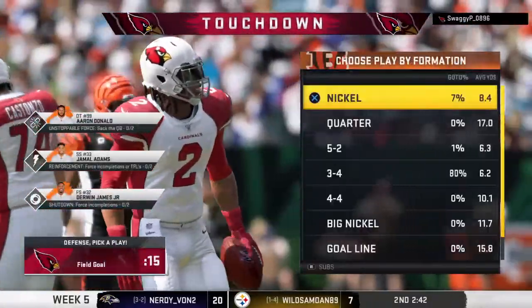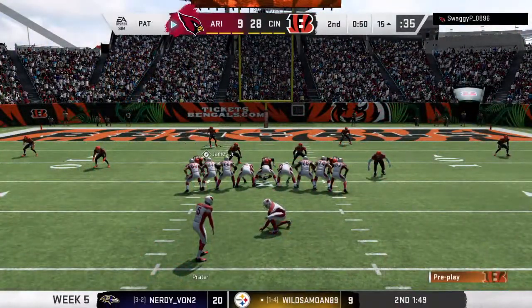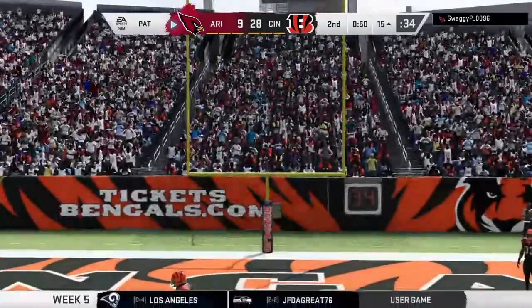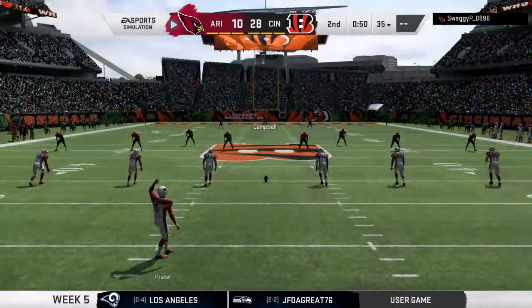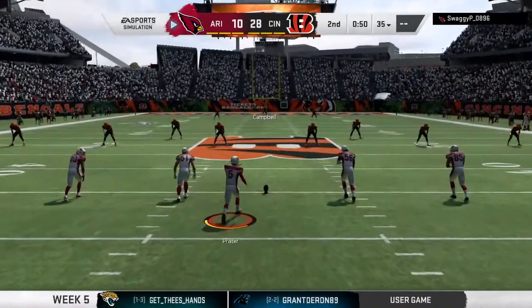Touchdown, Arizona. Derrick Henry hitting double digits with his 10th touchdown of the season. And the Cardinals cut into that lead. Prater for the extra point. And the lead is down to 28-10. After the touchdown, out is Prater to kick.